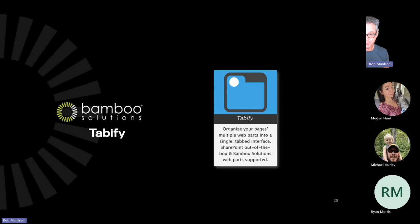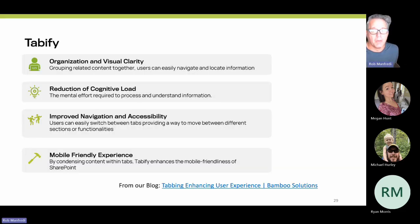Tabify. This is such a workhorse for organizations in their SharePoint Online. What it allows you to do is organize multiple web parts into a single tabbed interface. Wow. So what does that look like? Well, it provides your users organization on a very busy page for visual clarity. Grouping related content together into a tabbed interface allows your users to quickly navigate through that information to locate the information they're looking for.